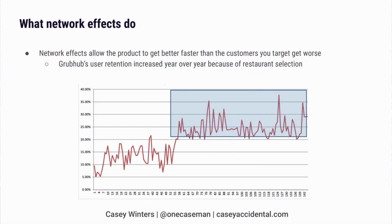This is an example from Grubhub. This is the city of Boston, but I could have put any market here. And on the y-axis is the conversion rate to ordering food of people who search their address. And the x-axis is how many online ordering results, how many restaurants you could potentially order from. And what you see is when you get above 55 results, conversion rate effectively doubles. And not only does conversion rate effectively double, frequency doubles, retention doubles, all the things that matter.